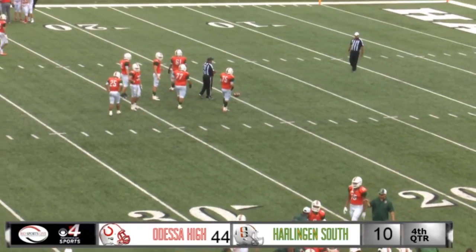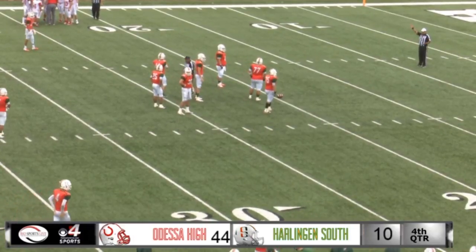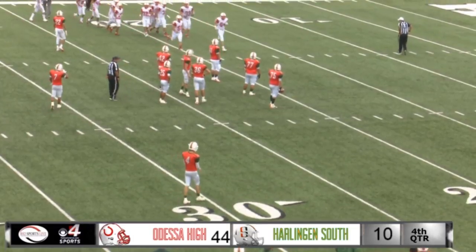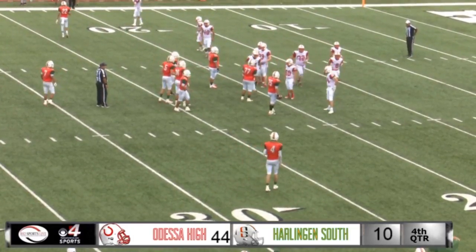Impressive drive there for Harlingen South. To me, this is the best drive they've had all second half. And Odessa High definitely doing a great job in tightening up there at the end. Yeah, for sure. It's the best drive they've had all second half. And you think they got the ball, I'd say, with around 10 minutes, 10:30 left.